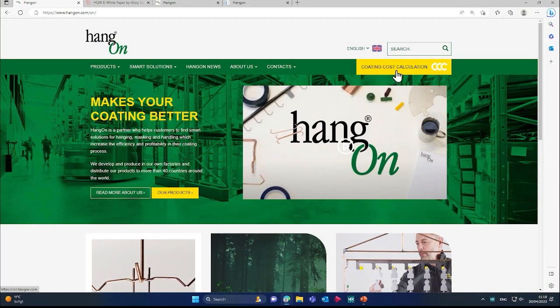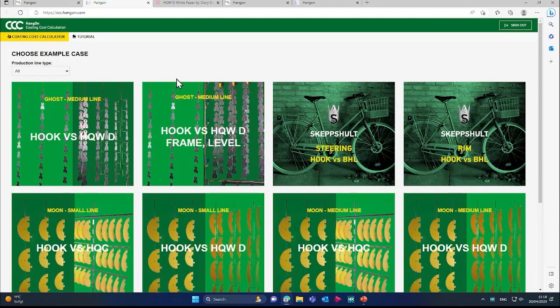So then we get over to our CCC calculation model to see what the effect is that we claim, that this is a quick product. We have it on our homepage. You find it here. And I will not explain it in detail; there is a tutorial for you who didn't see this before. But we have 2 new cases here based on the HQW.